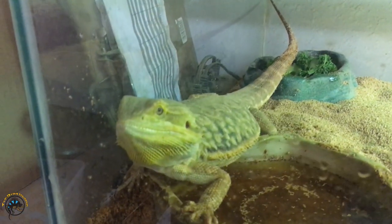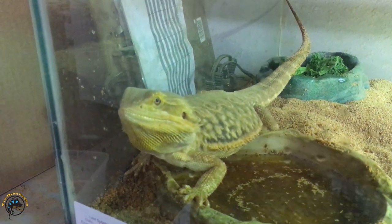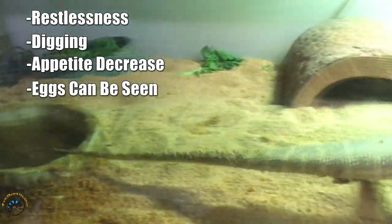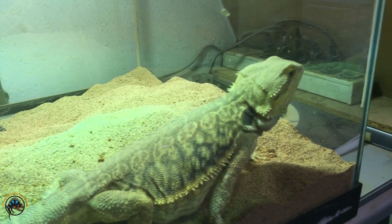So those are the four different ways to tell if your beardie is close to laying her eggs. You want to look out for the restlessness, the digging, the appetite decrease, and being able to see the eggs through her skin. They'll poke out and everything.